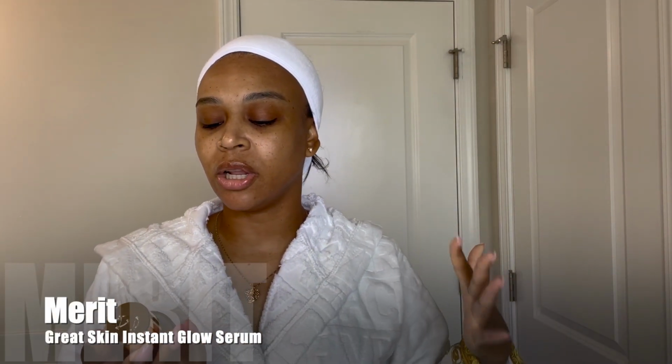So the next thing we're gonna go in with is the Merit Great Skin Instant Glow Serum. As you can tell, I'm using a lot of serums. Well, not a lot of serums, but 2 serums in my routine, just because in the warmer months, I like to use more serums on my skin because I feel like it just gives my skin a nice glow. It's not thick on my skin. It soaks into the skin nicely.